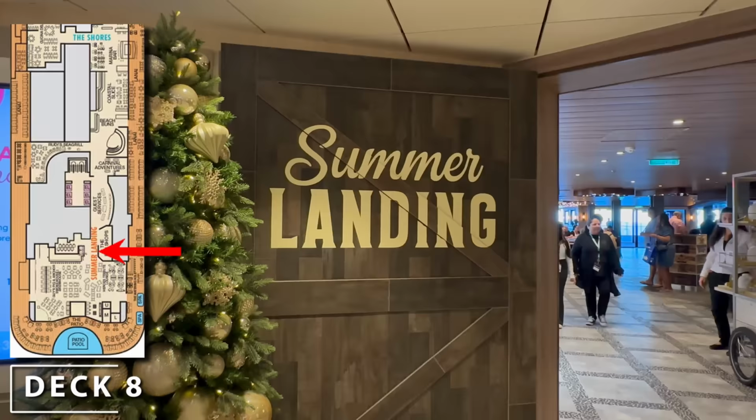On deck 8, and we are starting all the way back at Summer Landing. First off, let me tell you, deck 8 is packed. There's so much to do on this deck. This is where a lot of the food venues are, so let's get started. Number one, back here in Summer Landing, there are 3 different areas that make up Summer Landing.